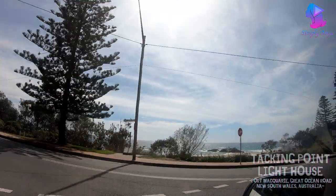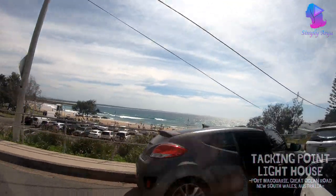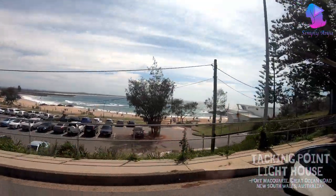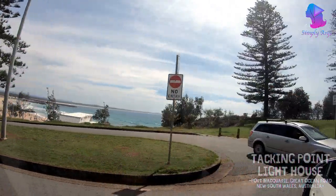That way we could choose where to stop and when to stop. One such stopover were these two spots, a beach called the Oxley Beach and the Tacking Point Lighthouse. They are located in Port Macquarie in north of Sydney, New South Wales. That is a beautiful coastal destination.